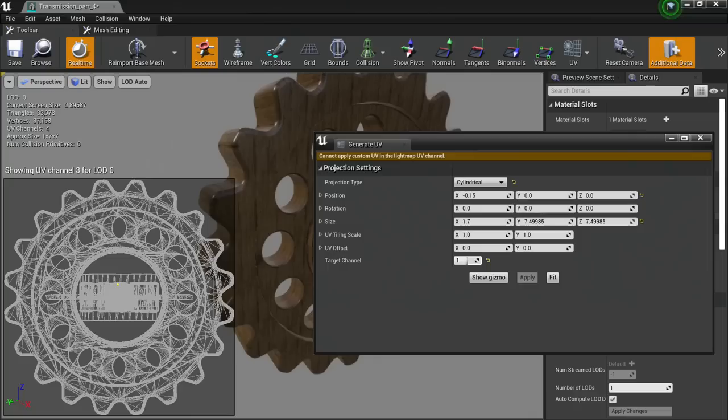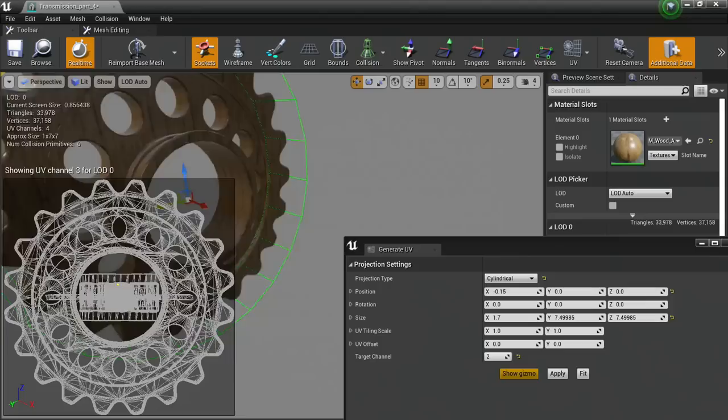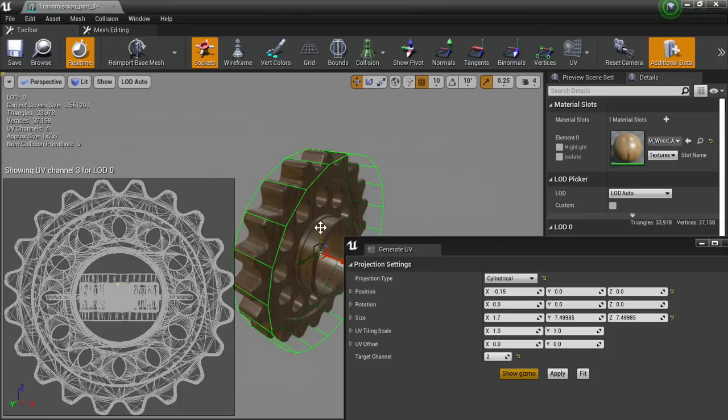And then when we do the show gizmo, you can actually see what this is as well and how it's aligned. And just like collision boxes or any other kind of volumes in these, I can actually grab it and move it around. So that makes it really useful. If I get it too far off base, I can just go right back to fit. And then when I apply, it's already got one for that space.